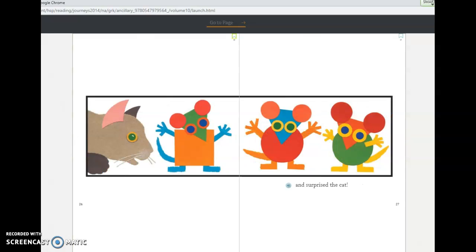and surprised the cat. These are the mice they made using their shapes.